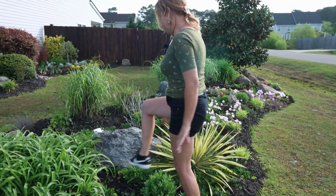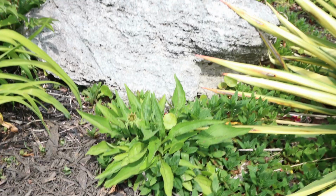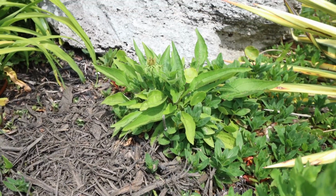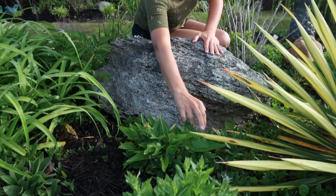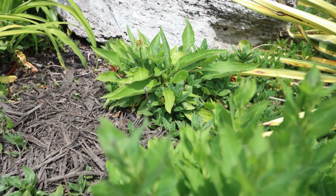Now here's some of my favorite things. I'm stepping in here. Two things right here. First, this guy right here. This is an echinacea. Echinacea, type of coneflower, of course. This is one of my favorite plants. So when I start to see my echinacea coming up, I feel really, really happy.